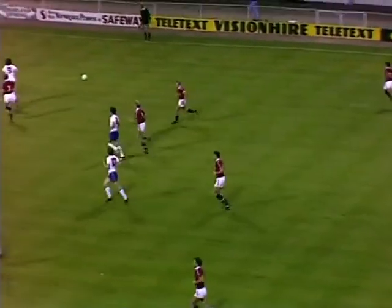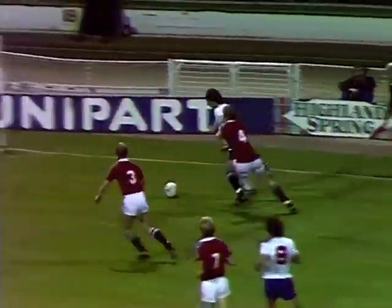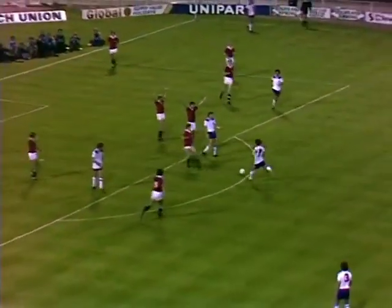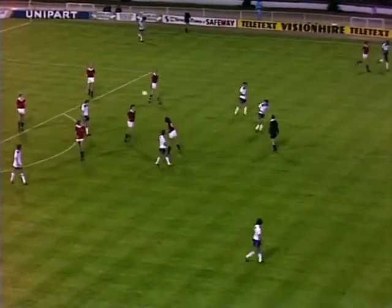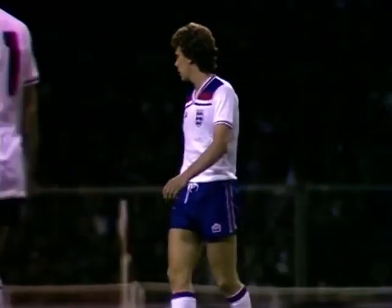Robson playing it wide there for Mariner. Got a bit of support coming up from the back from Viv Anderson. And Mariner getting a good cross in there. It might come here for Woodcock. They're claiming handball, and the whistle had gone for a handball by Tony Woodcock. Good bit of play there by Mariner, though, leading up to that cross, and the handball by Woodcock.